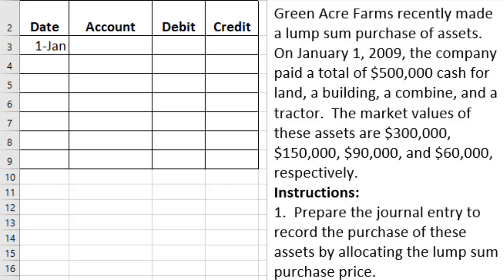Hello! Today we will be discussing lump sum purchases. A lump sum purchase is when a company purchases several assets for one price. Lump sum purchases pose a problem for accountants because each asset needs to be recorded separately in the accounting records. This can be an issue when assets are not purchased individually, but instead at one big lump sum price.